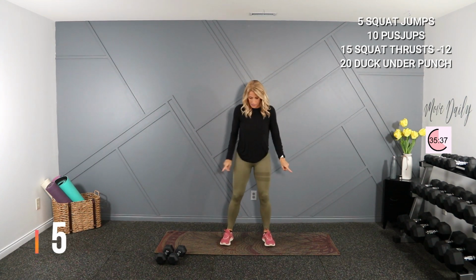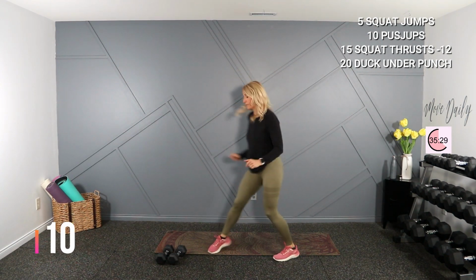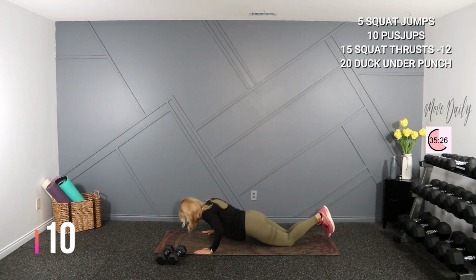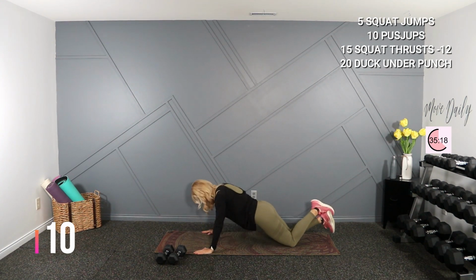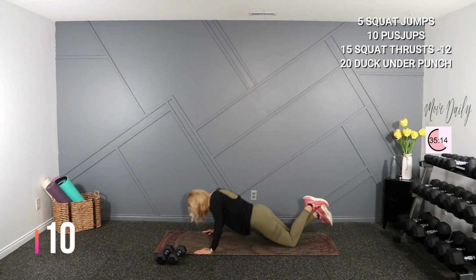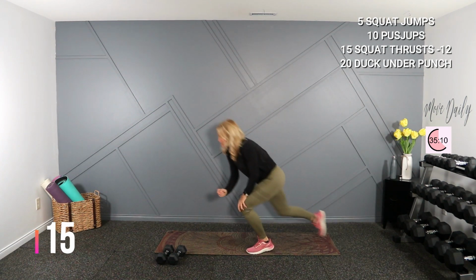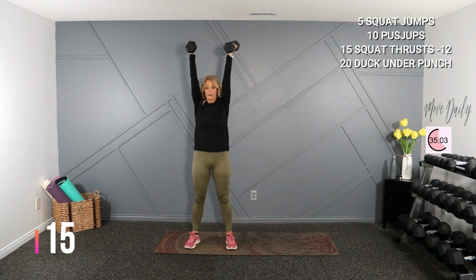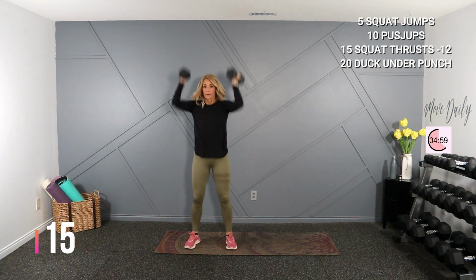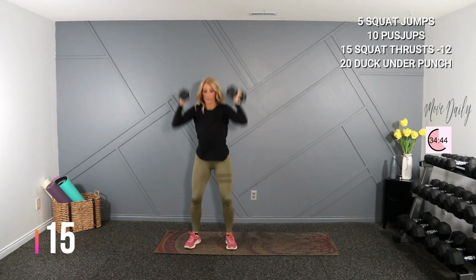All right, round 2, squat jumps. Ten push-ups. Squat thrusts. Using 12s. Five more here.